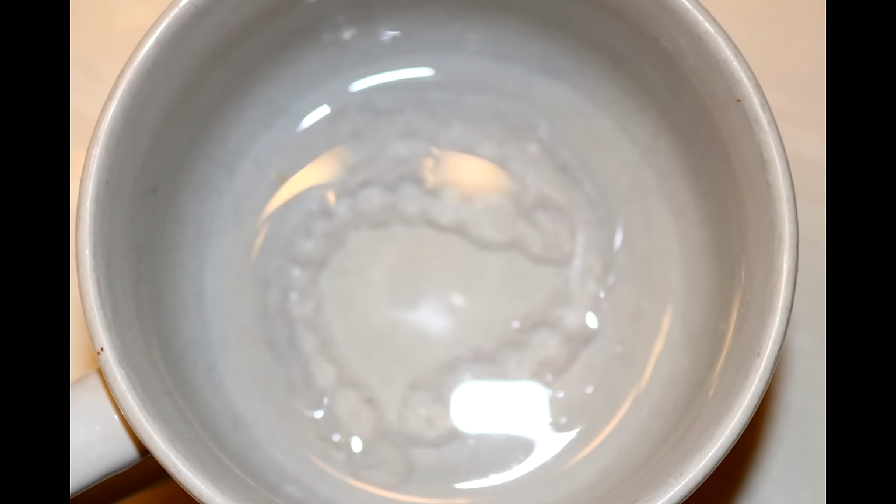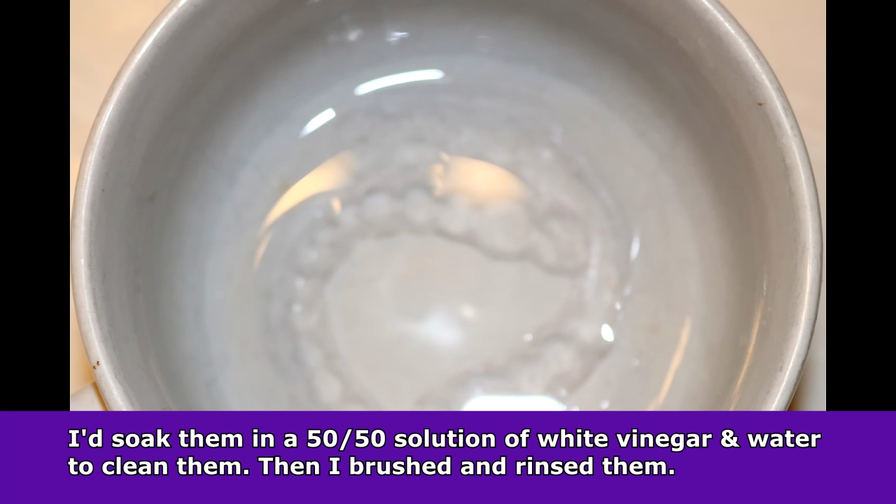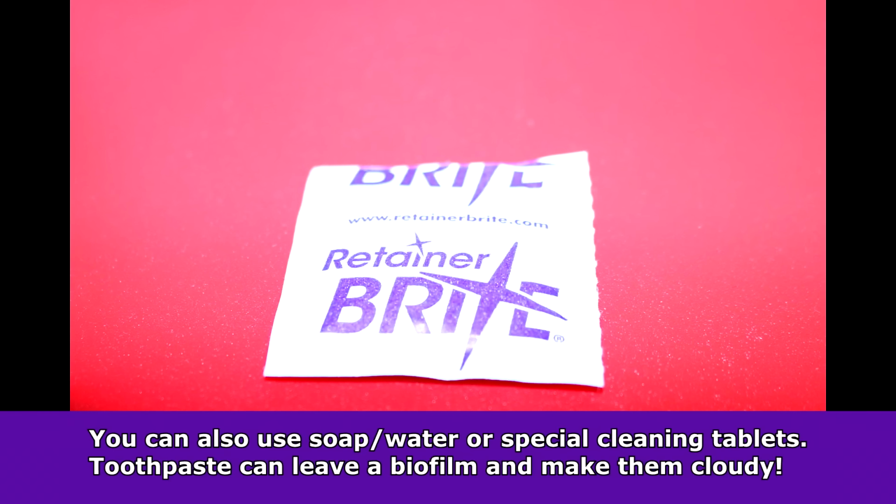Some of you may be wondering how to clean your aligners, and I would simply soak them in a 50-50 solution of white vinegar and water while I ate. And then afterwards, I would just brush them with a toothbrush to clean them and then rinse them under water.